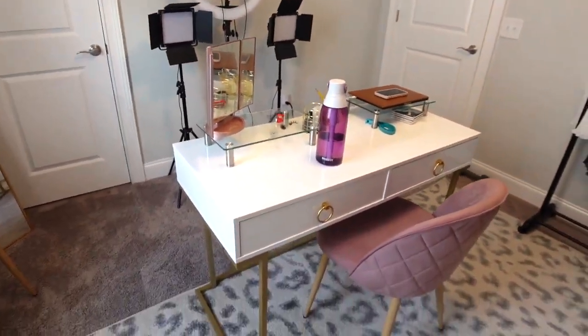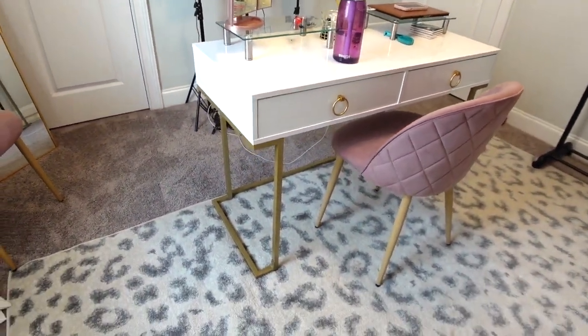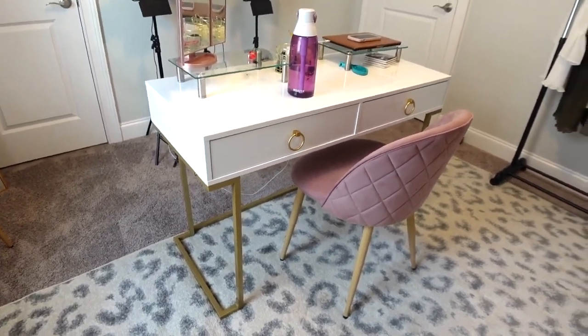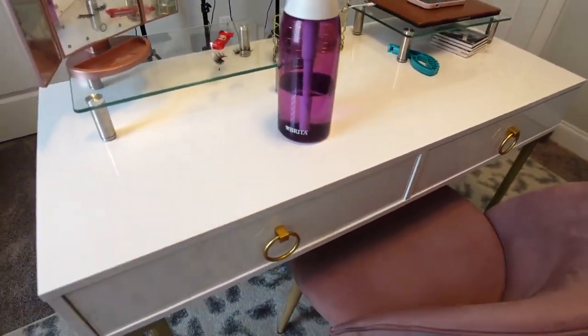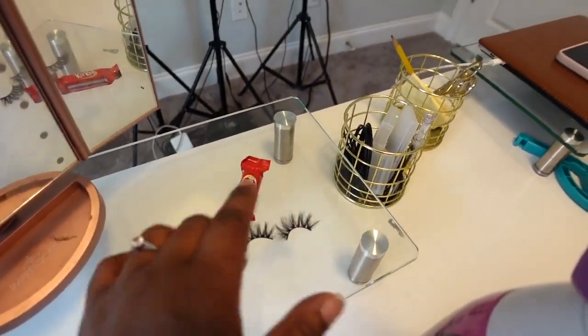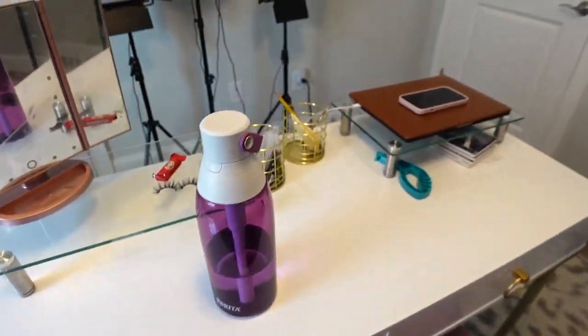Okay, so now, before we get onto this side of the room, I'm going to show you my desk area, where I film and where I edit most of the time when I want to be in a formal setting. So again, we have this chair and we have my desk. Girl, eyelashes and a kitty cat. Don't ask me why. I don't know.